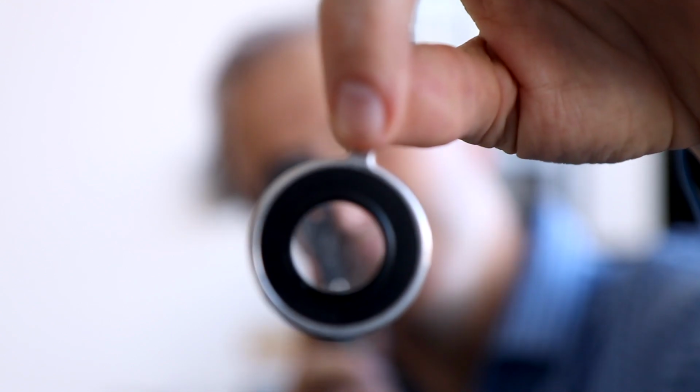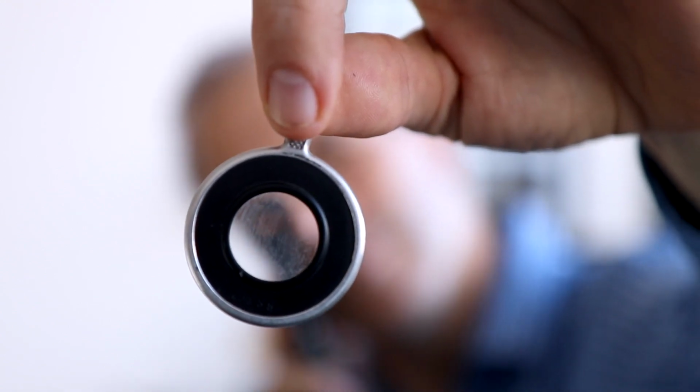Having an eye examination is a very involved process, and it requires quite a number of different tests and assessments.